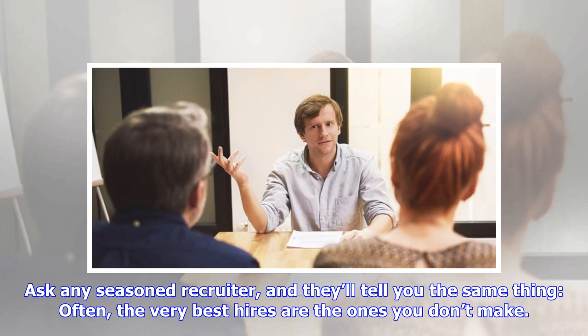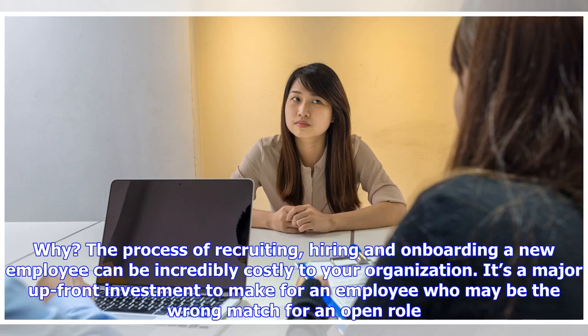Ask any seasoned recruiter, and they'll tell you the same thing. Often, the very best hires are the ones you don't make. Why? The process of recruiting, hiring and onboarding a new employee can be incredibly costly to your organization. It's a major upfront investment to make for an employee who may be the wrong match for an open role.